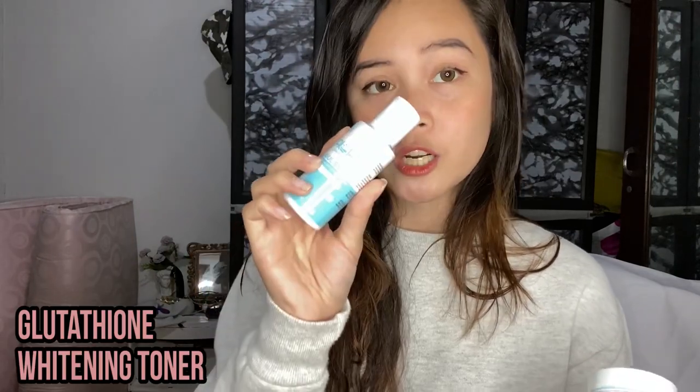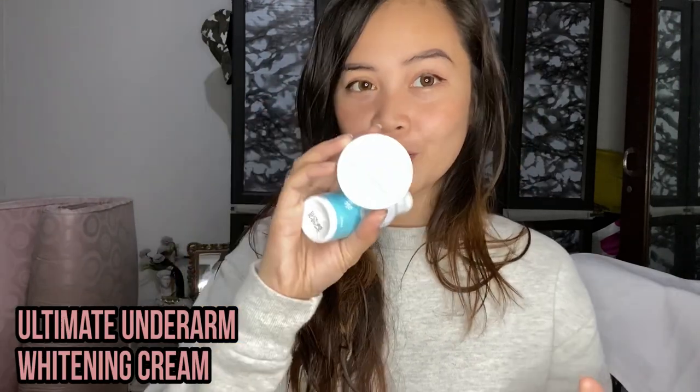Next naman is their Soul Snow, which has the Glutathione Whitening Toner, Ultimate Underarm Whitening Cream, Glutathione Whitening Soap, and the Glutathione Whitening Cream. These products naman exfoliate and whiten your skin. So, ayan!